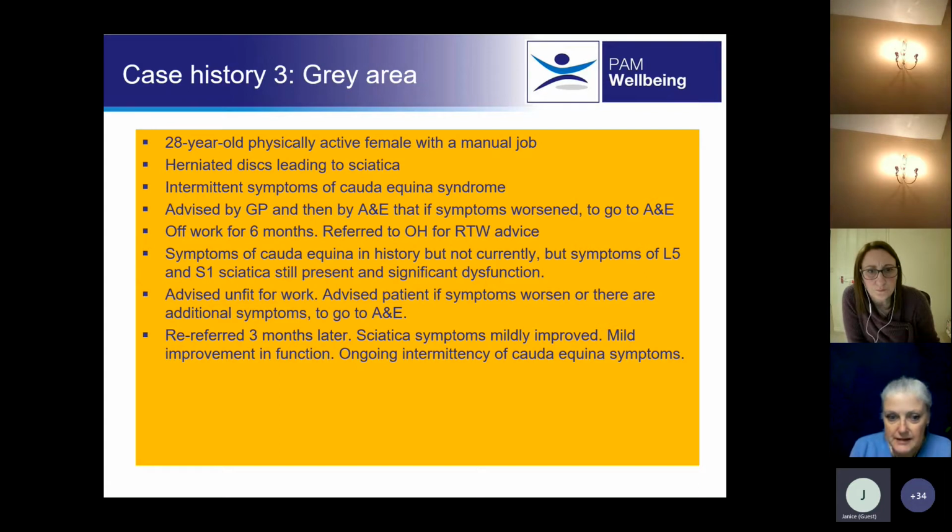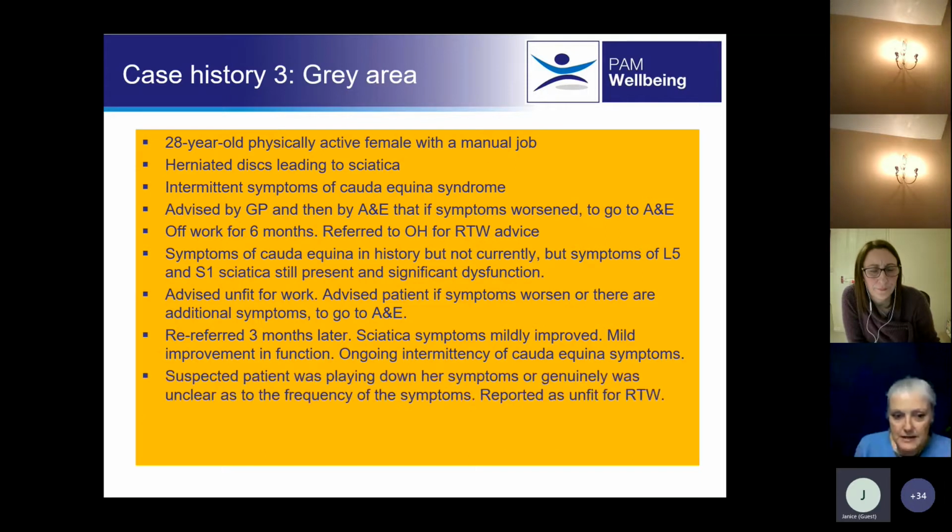A little bit of improvement in the sciatica, mild improvement in function, but there was this ongoing intermittency of Cauda Equina symptoms still in that last 3 months. My clinical impression was that she was playing down those symptoms because her money had been cut, and she wanted to go back to work for financial reasons. And when I was talking to her, I could hear in her voice that she was in pain. So again, I reported that she was unfit to return to work.